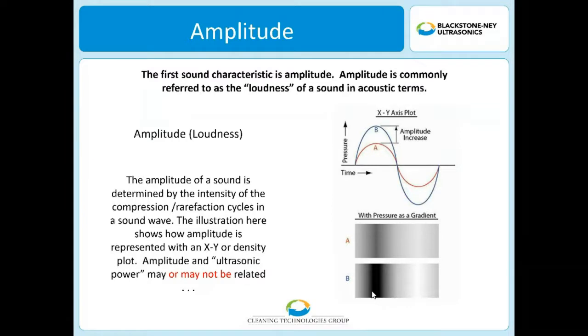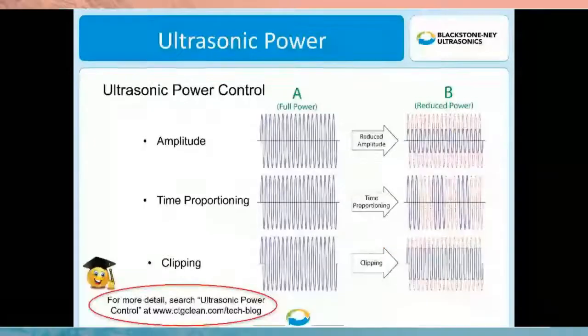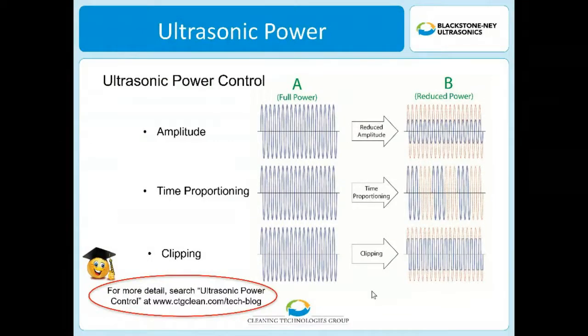And you can see that in the B line, you're seeing double the amplitude of the A. So that means actually that the molecules are moving further to transmit the sound and that the sound is louder. The amplitude of a sound is determined by the intensity of the compression and rarefaction cycles in the sound wave. The illustration here shows how amplitude is represented with an XY or a density plot. Later on, we're going to use a density plot because it's a lot easier to show some things with that rather than by using lines on the chart. Amplitude and ultrasonic power may or may not be the same thing. This is something a lot of people don't really understand.